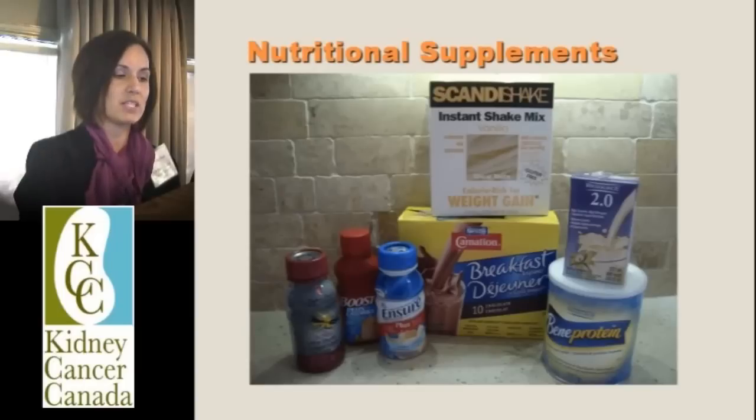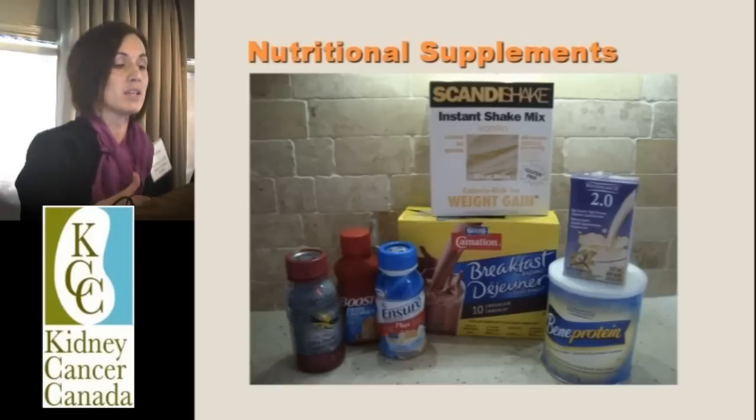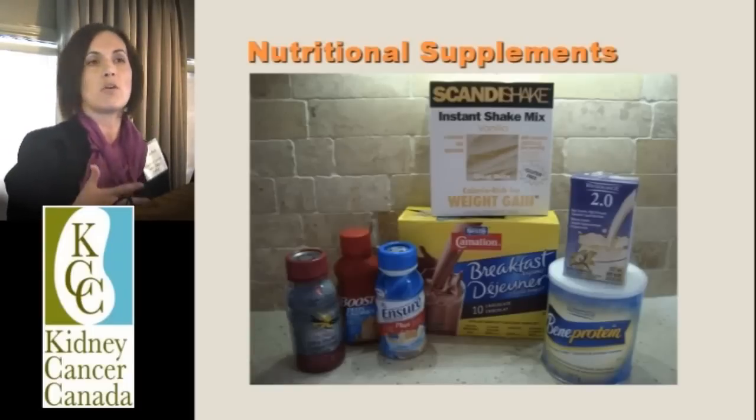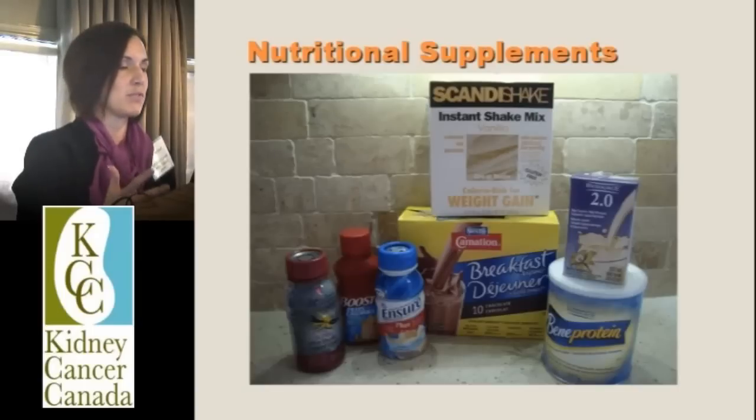There's Carnation Breakfast, another alternative to add more protein and calories into your diet. It's a little bit different in that you mix it with fresh milk, and it doesn't have quite the amount of vitamins and minerals that the Boost and Ensure do, and that is why people tend to like the taste of the Carnation Breakfast a little bit better. Specifically, it doesn't have the B vitamins in it, and that's what gives the medicinal taste to the Boost and Ensure. But it's a great way to sneak in some extra calories.